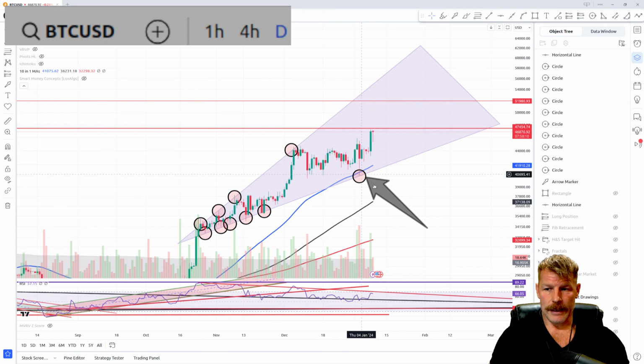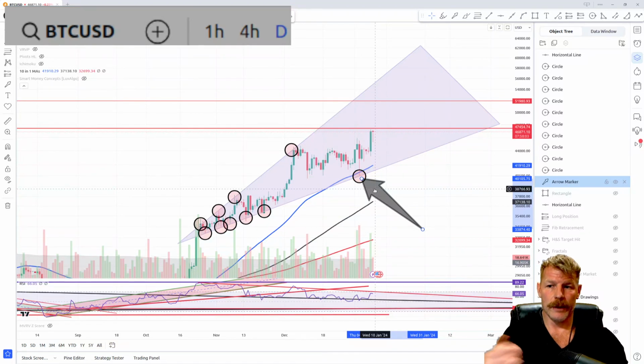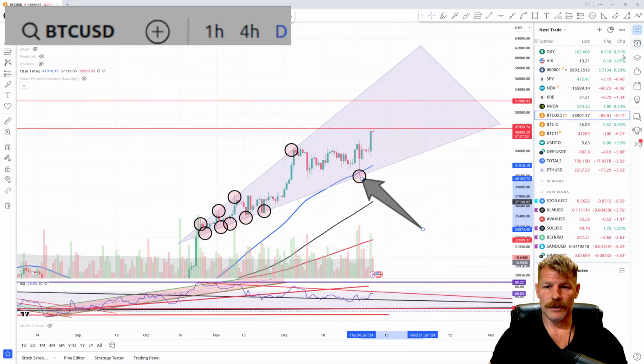Keep in mind, guys, yes, I'm leaning that way, but I'm not adamant that's going to happen. I'm just reiterating some of the things that I'm seeing on the chart, some of the things the chart is telling me is possible based upon analysis here.